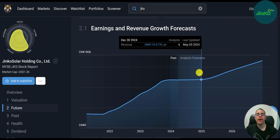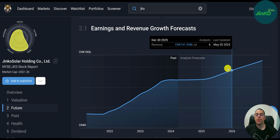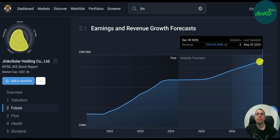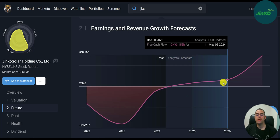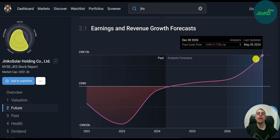Their revenue forecast for this year is 119 billion Chinese yuan, which is about 17 billion US dollars. Next year, 141 billion, which is 20 billion US dollars. You just divide by 7. And then 166 billion. And their free cash flow forecast is 1.6 billion in 2024, 3.2 billion in 2025, 15 billion in 2026. If they hit these targets, the stock could 10x.